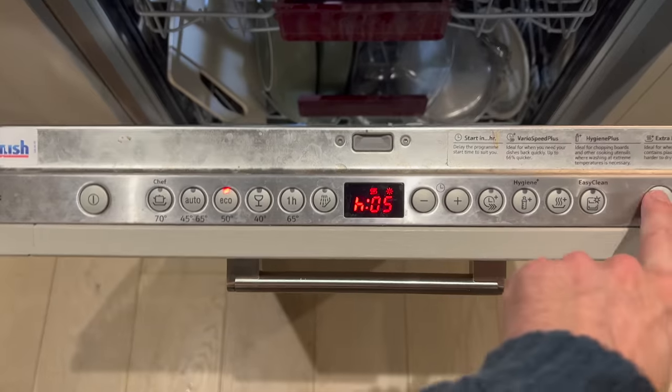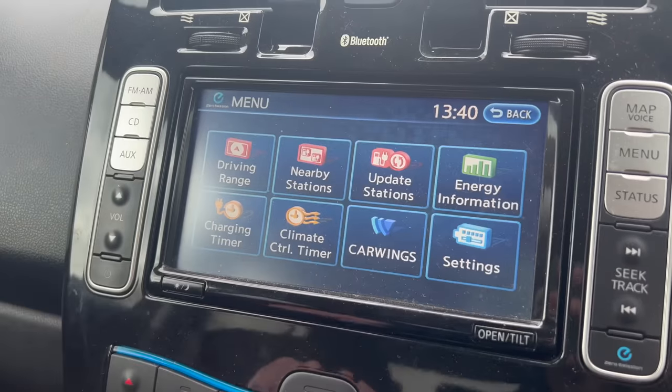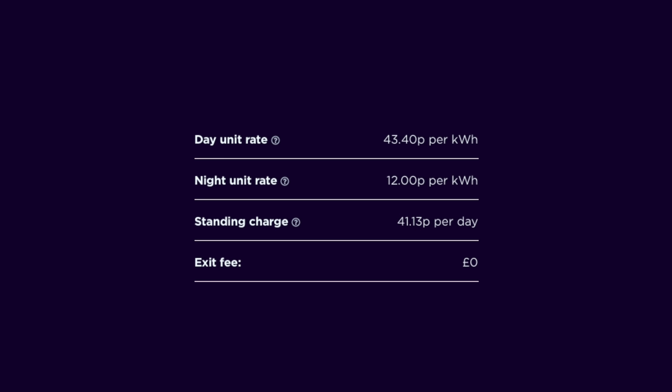So we tend to put our dishwasher on then, we tend to put a washing machine on then, and we also charge the car at that point. So we save quite a lot of money. 12 pence per kilowatt hour for the night rate and 43.4 pence per kilowatt hour for day rate, with a 41.13 pence per day standing charge, which is ridiculous, but Octopus don't have any control over the standing charge, I believe. That's how much it is for us now.